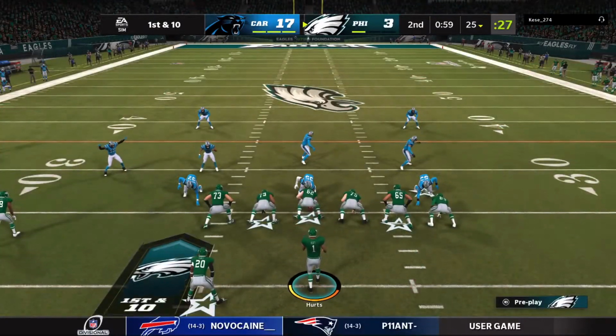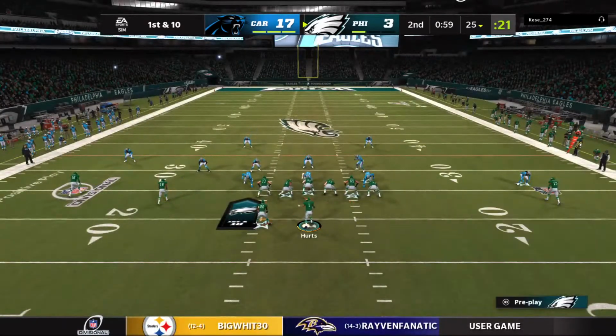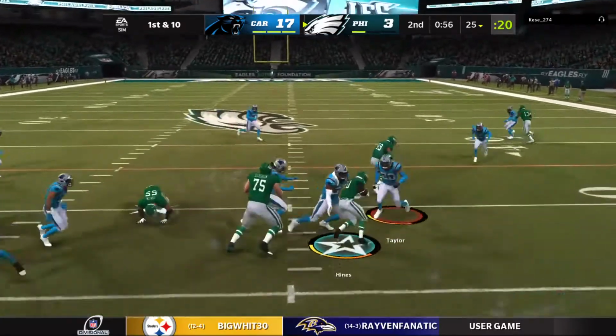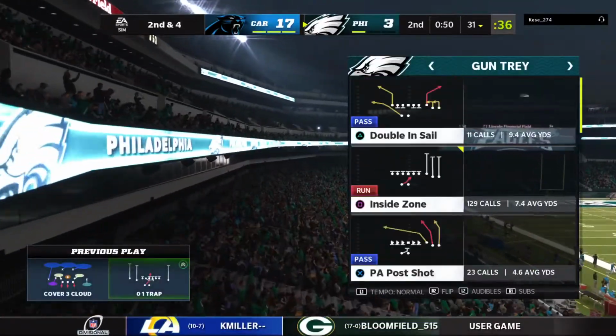Already at the line, this Philly offense set to go. And with a little under a minute remaining, they may try to put something together here just to try to cut into that deficit. They begin the drive with Hines. He'll be dropped after a gain of about 6 across the 30 to the 31.